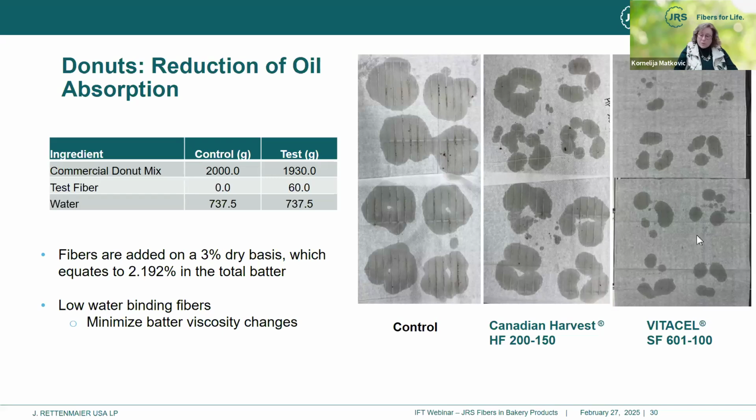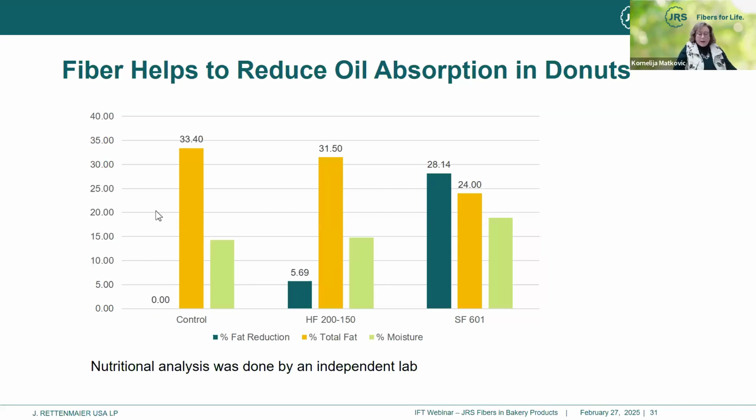These were like the donut prints, I call them, and the difference is quite striking. So we wanted to see what really happened here. These donuts were sent out to an independent lab for nutritional analysis, and the focus was, of course, on how much fat was absorbed in those donuts. If you focus on sugarcane fiber here, you see that it drastically reduced the amount of fat absorbed in a donut. The amount of fat was lower than in the control and the other fiber donut, and also the moisture level was higher. So we postulated here that since fibers absorb both oil and water, by far they have higher affinity for water, right?